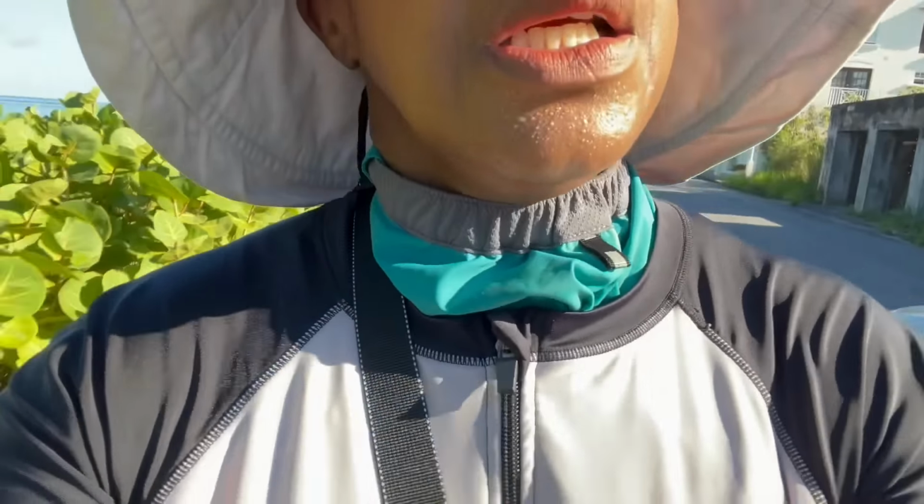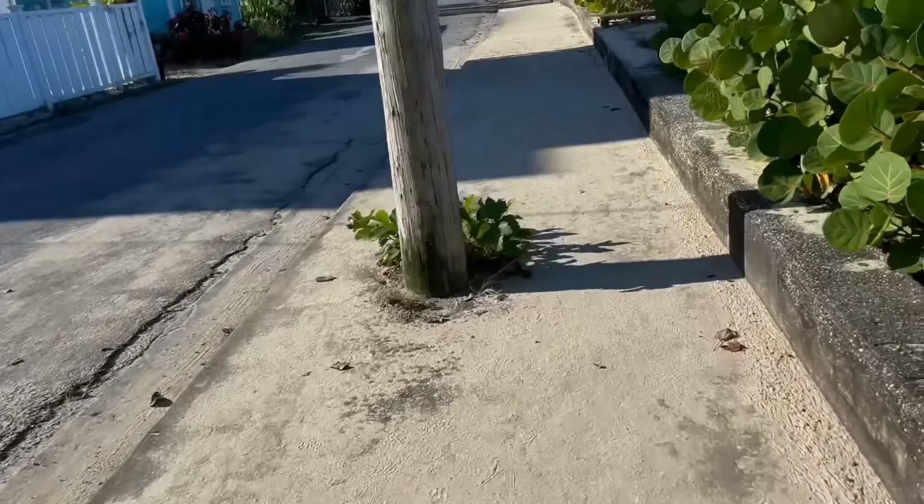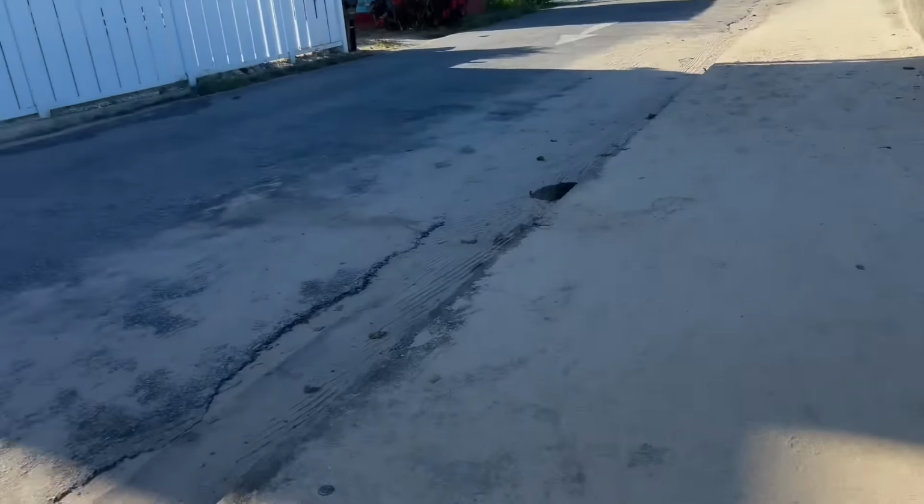I aim to get to the shops for 8 o'clock in the morning, as that's when you begin to see shops opening. It's also the coolest part of the day, so it's the best time really for me to get my shopping done. You probably recognise this road, it's Sand Street.